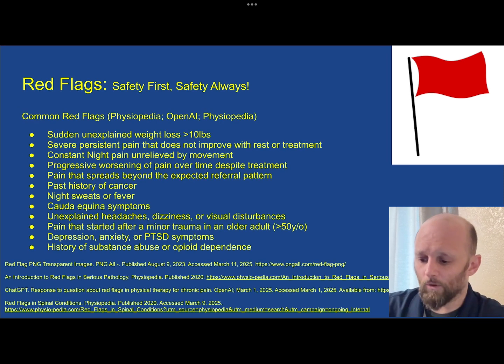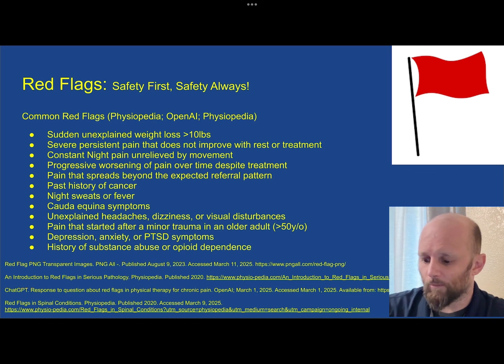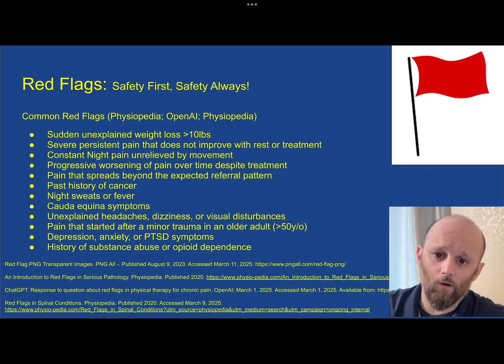Here's just a few of the most common red flags. And a lot of these deal with cancer symptoms or systemic autoimmune disorders. There's a couple on here that are for mental health and some others that are neurological in nature.